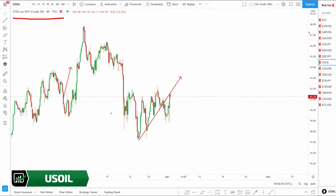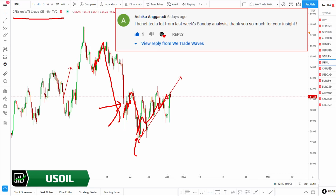Yes, oil for this one. If you remember, guys, from here we said correction then, and from here also we said correction, another down wave. And from this point, we said market will start a bigger corrective structure upwards. And all of you know what was happening last week regarding worldwide trading. Market was following the structure step by step. And this is the proof, guys, in front of you.